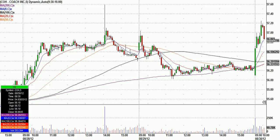I'm going to share with you a call I made today. It is absolutely one of my favorite setups and pretty good stuff as far as a low risk entry. And Coach, the purse maker today, met the parameters. Okay, so it looked like this.